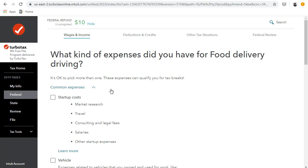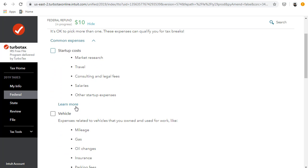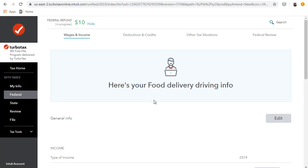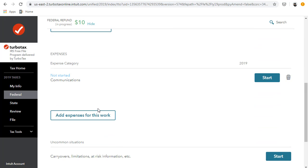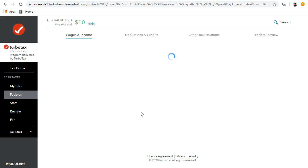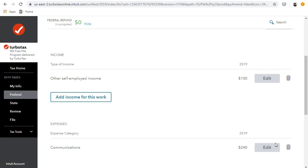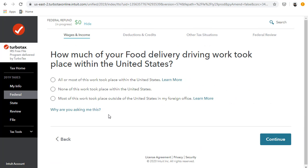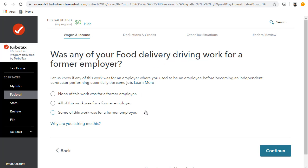Okay, I think what the error is, the tax return is blank. So basically, you can only do this if you had some kind of income, at least $100. Let's say you were on delivery and you had cell phone service. And let's say you pay $20 a month times 12. That's 240. So that's it. That's what the big problem was. You're still not going to pay anything.